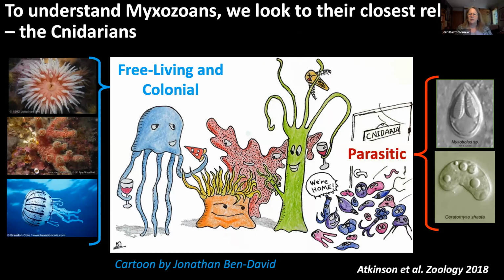When I began working with this group, they were classified as protozoans, and then they were assigned to a phylum of their own, the myxozoa. Because they didn't really fit in well anywhere, the myxozoans were kind of apart from everything else, but it allowed us the ability to be experts on a whole phylum of organisms, which was kind of exciting.